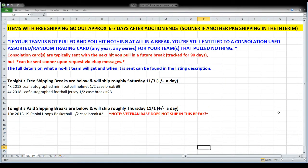Okay, so I think everybody has seen this information by now, but just in case you haven't, let's talk about it again for 1 minute. Our free shipping breaks are anticipated to go out on or about Saturday. Sometimes I'm able to get them out sooner, but free shipping stuff is always projected about 7 days out, and you'll just be pleasantly surprised if it comes to you a little quicker than that.